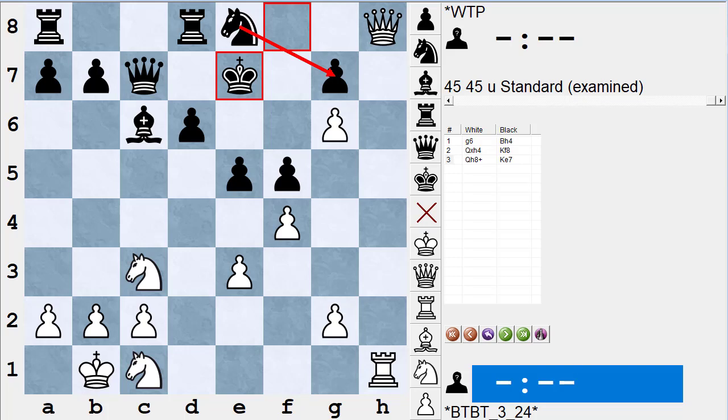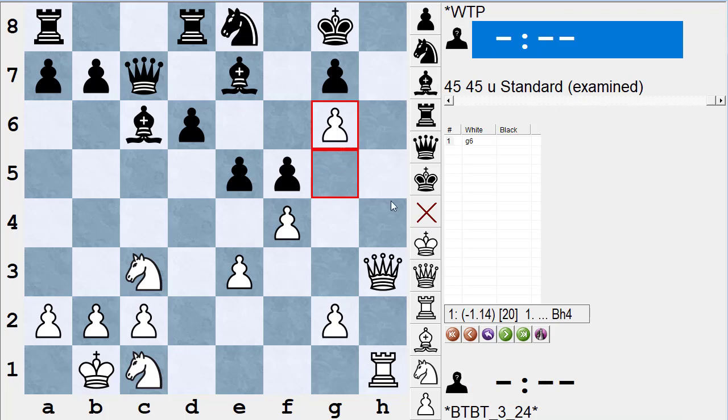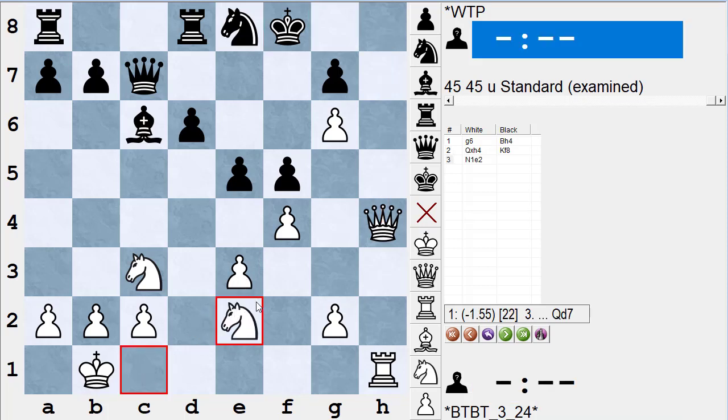In fact, if we ask the computer here what's happening, it says black's winning. So it says here, the best play for both sides is g6, bishop h4 forced, queen takes h4, king f8, and now white should not go for the checks here. According to the computer, white's best move is a tricky move like knight on b1 to e2, trying to get that knight into the attack. When if black plays perfect defense here, with a move like queen to d7, he's okay.